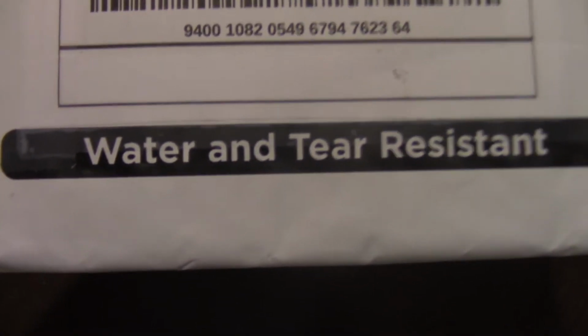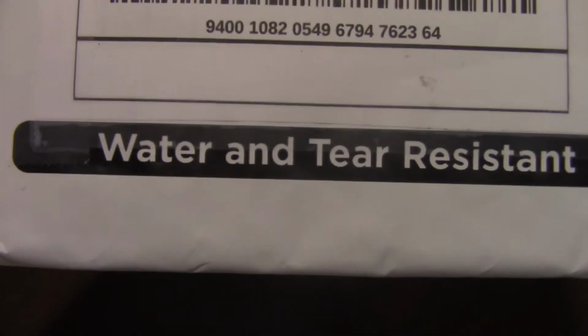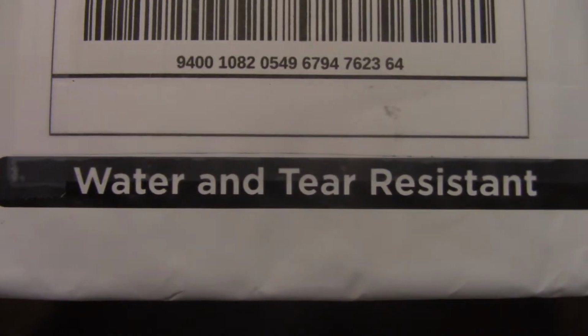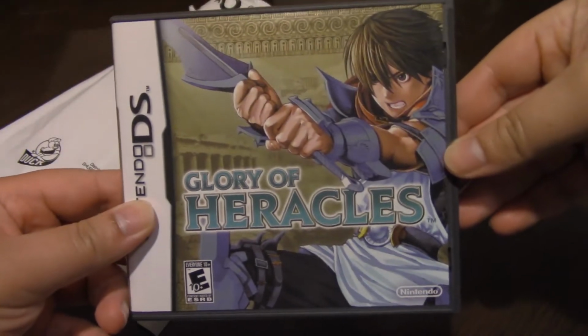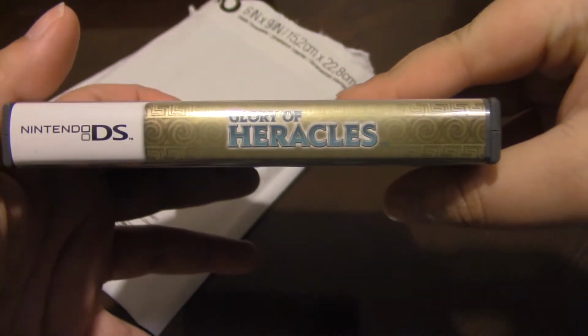Alright, so the first game we're taking a look at is water and tear resistant. Thank goodness, in the off chance that this gets here during a dang flood. Thankfully I got this a while back so it didn't, but still nice to know. Okay, so what it actually is, a game on the DS, you already know that part, The Glory of Hercules. This is from a long-running franchise that initially came out on the Famicom. If I remember correctly, we got none of the games in the franchise other than this DS game.